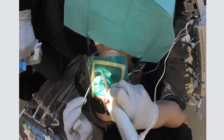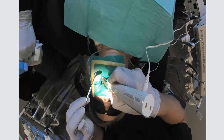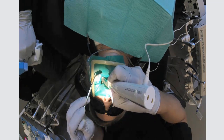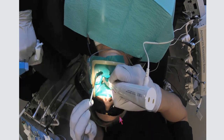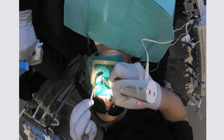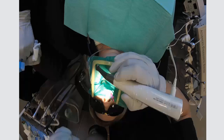So there you can see the display. It's set with M1, and then I'm advancing the file into the canal. There's no sound with this, but you would be hearing a beeping sound, and you would be able to be looking at the display here on the handpiece. The nice thing about this handpiece is the contra angle can be swiveled 270 degrees, so you can change that handpiece depending on the position of the tooth and how you want to hold the handpiece.